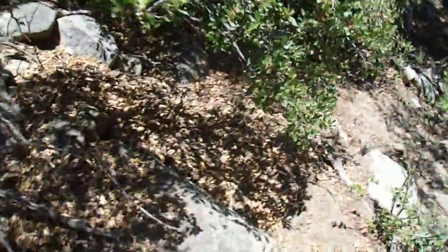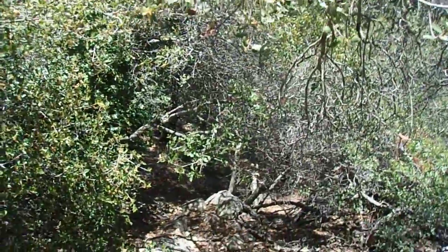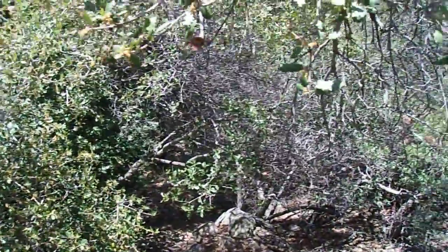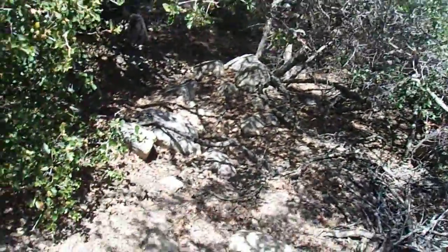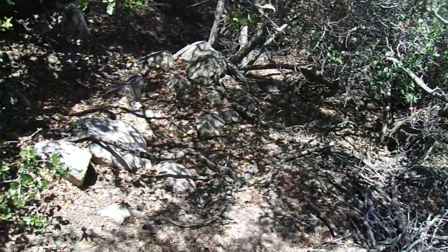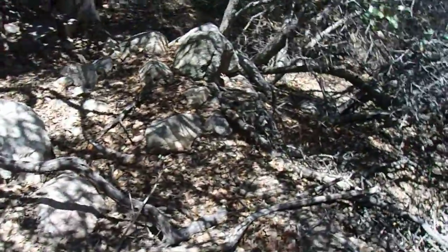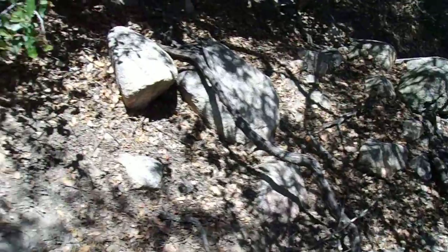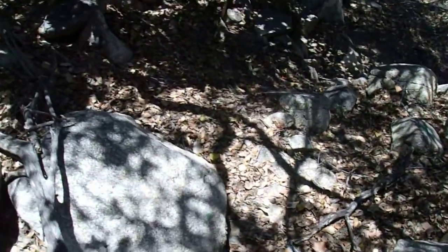It looks like the little use trail continues. I thought it looked like it was going to peter out over here. I'm just taking my time. Just want to see if there's anything interesting going down in this canyon bottom. Always been wanting to check this area out for a while. It's just very, very sketchy. I'm also looking out for western poison oak. You can tell people come down here because there are remnants of garbage.